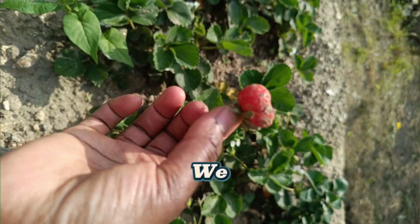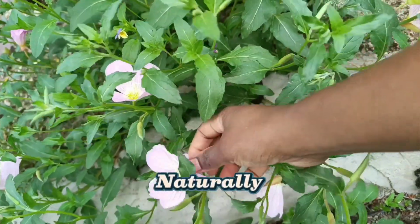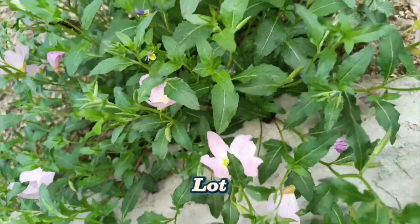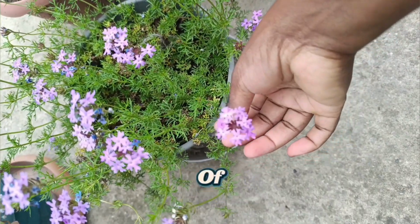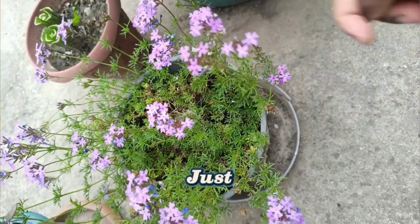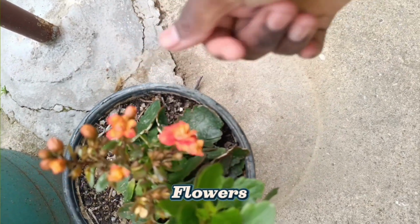And like I said, we have beautiful spring flowers, and my mother-in-law normally plants just naturally, like she loves flowers a lot. It's like her favorite thing to do. So her home is made of beautiful flowers, different kinds of flowers, and that's why I normally love to go there, just to feel that greenness and that beautiful scent from the flowers.